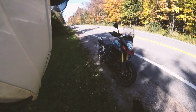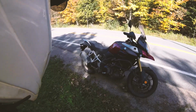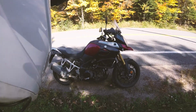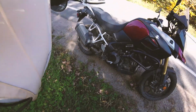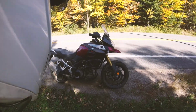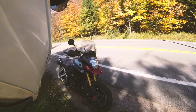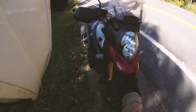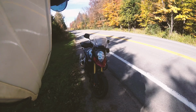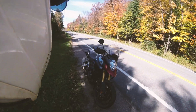Suzuki did this big redesign in 2014. They lightened up the aluminum frame and made it stiffer, quicker to turn in. They bored out the engine to 1037 cc's. They threw a slipper clutch on it. All good stuff, but they also changed the looks. They added this beak to kind of fit in with the ugly ducklings at BMW or whatever. But I think this looks a bit dumb.